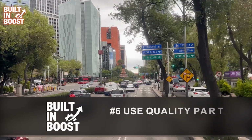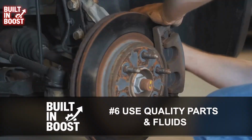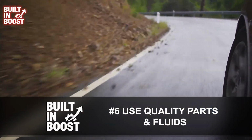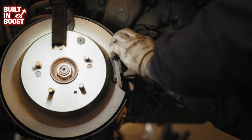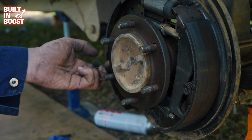Number 6. Use quality parts and fluids. Cheap parts are expensive in the long run. That $30 brake pad sounds great until it falls apart in 6 months and damages your $400 rotor. Your car was designed around specific fluid specs, and when you use the wrong stuff or low quality, things start failing way earlier than they should.